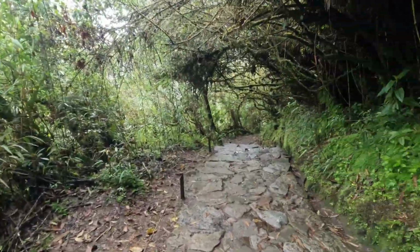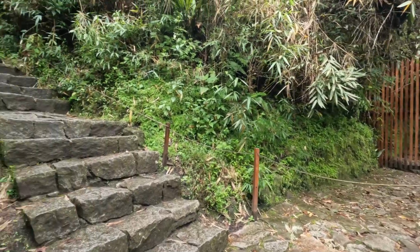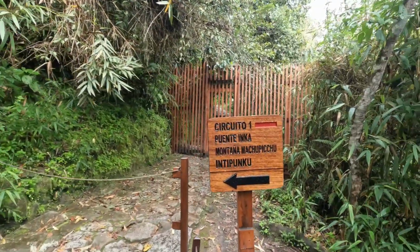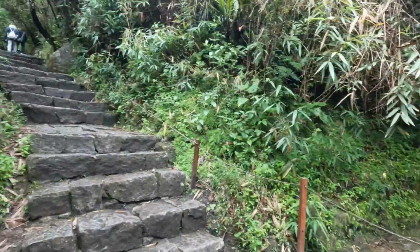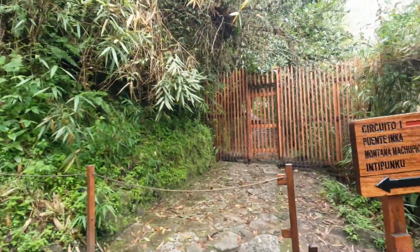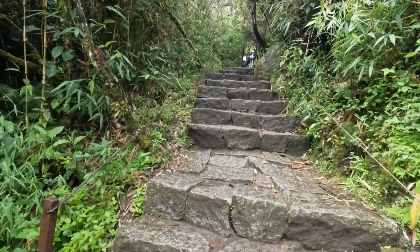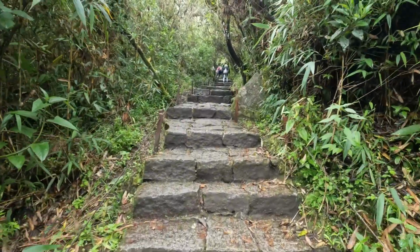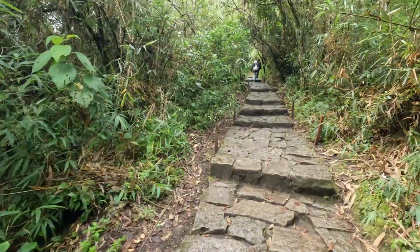So for those that came to Machu Picchu before, this used to be the old entrance to the postcard view, which is now closed. So we have a new trail here going to the left that's taking you respectively to the Inca Bridge, the mountain Machu Picchu, and Intipunku or Sun Gate. Those are the new trails opened for our travelers. Whenever you take the circuit number 1, you will have to go all the way up to wait for the best of the views. The main characteristic of this circuit number 1 is that you go to the highest platform spot of the Incan city, and from there you eventually get the views.